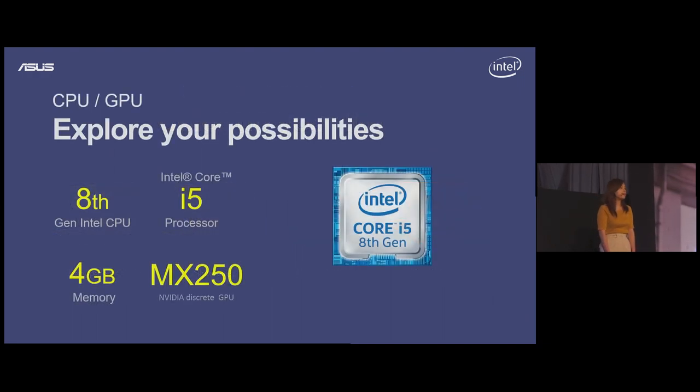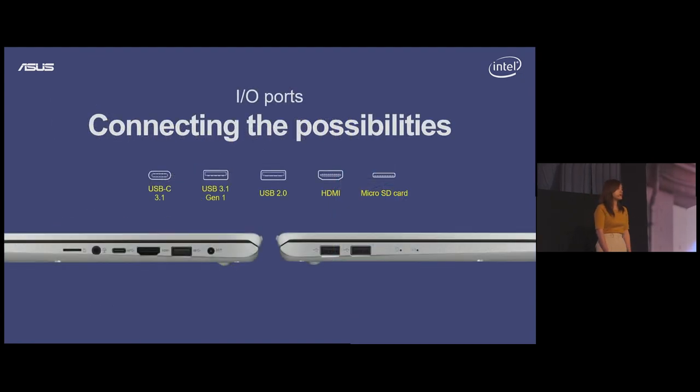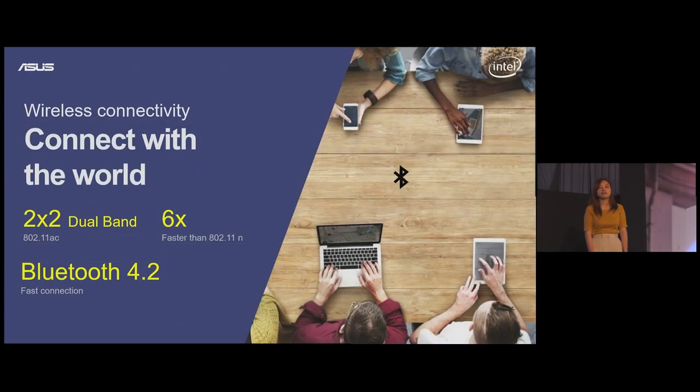And with powerful Intel Core i5 processor, high-speed DDR4 RAM, and discrete graphics, VivoBook Ultra can boost your performance tremendously, so you can easily craft and perfect your creation into a true masterpiece. And VivoBook Ultra A412, A512 also come with all the I/O ports you will need. And the latest Bluetooth technology and ultra-fast connectivity help you reach out to the world seamlessly.